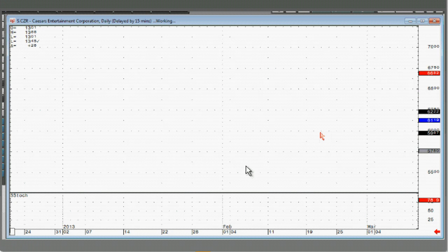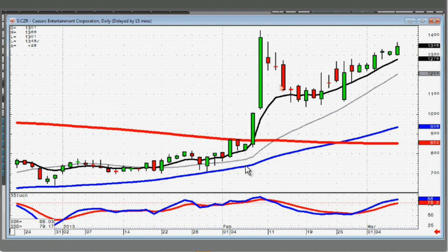CZR is one that's been bandied about in the chat room. Also coming right back up. And notice the belt hold type signal. That took out a lot of sellers, keeping this uptrend in progress as long as it stays above the T line.